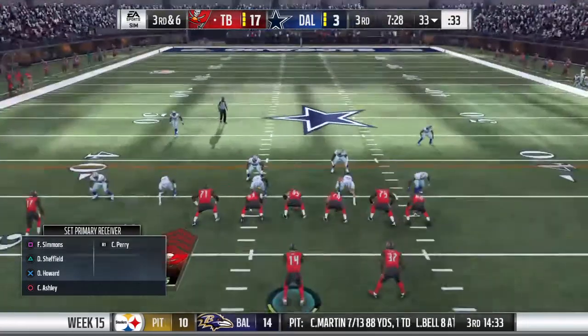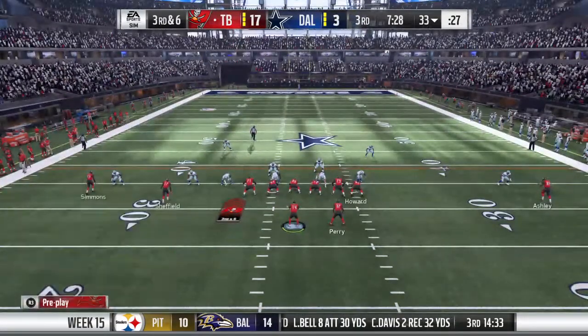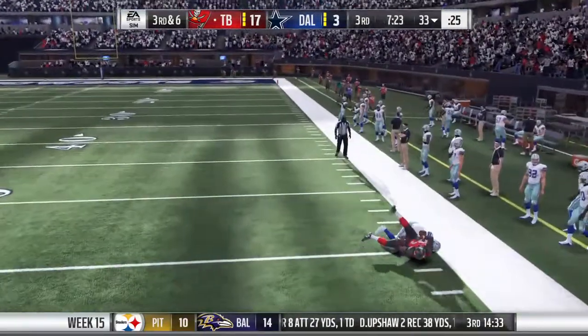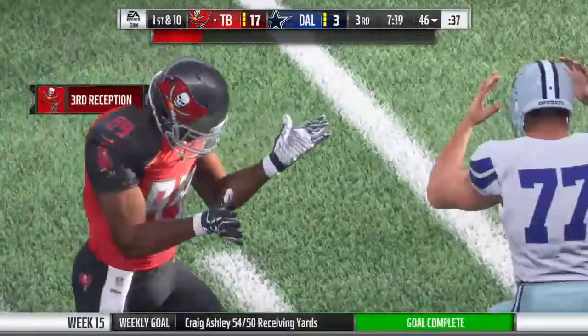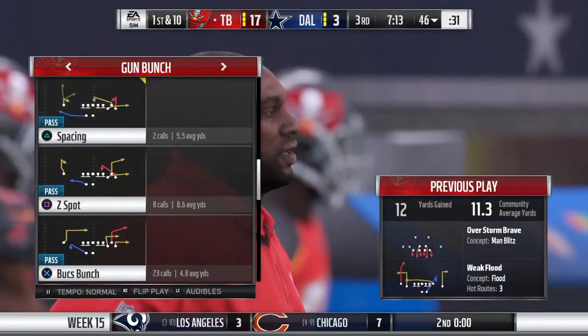Let's go! Detroit! Detroit! Detroit! Detroit! Operating from the gun. Huff. And he will find his man on the outside. And he brings this up to the 46. Good enough for the first. They pick up 12 on the play there, and they move the chains.